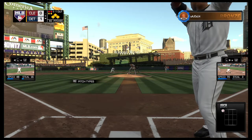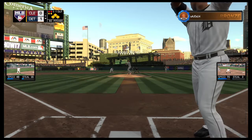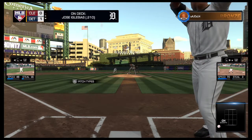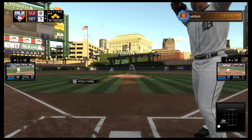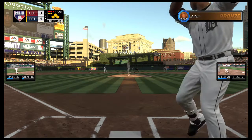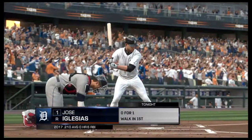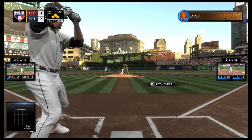Tough take there, but it's even back at 2-2. With the infield back and a runner at third, he's definitely pitching for a strikeout or maybe something like a harmless pop-up. You could see it from that high fastball, but that was just a good job of laying off that pitch. Jose Iglesias is on deck. Has to challenge him now. Here's the pitch. And that misses. Ball 4. A run will come in to score.